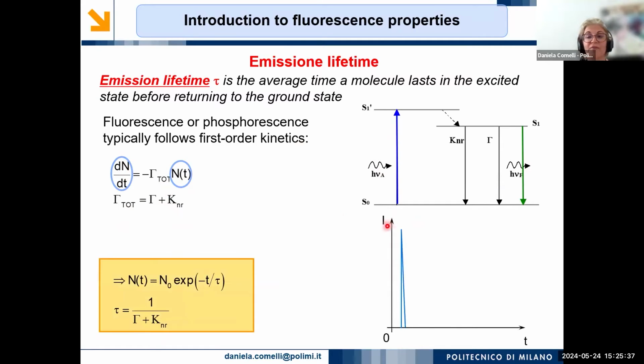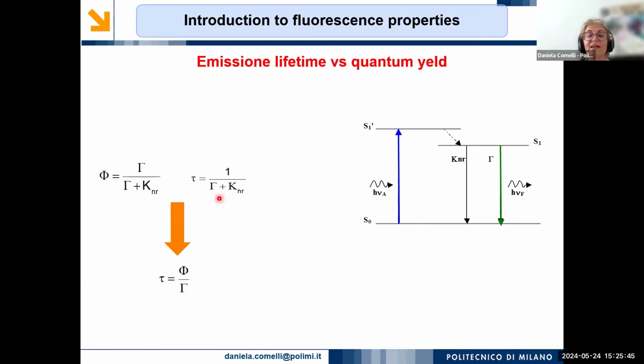And thence, a luminescence emission, when excited by a pulse of light, decays in time as an exponential decay. And it's interesting to note that both the quantum yield and the lifetime are sensitive to the same parameters, the radiative and non-radiative decay rates. And so it is possible to get the same information as the quantum yield by measuring the lifetime. And the measurement of the lifetime is easier than the measurement of the quantum yield.